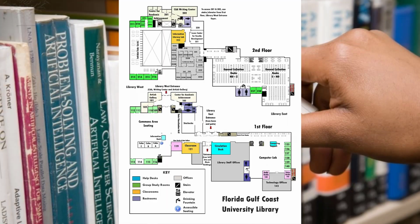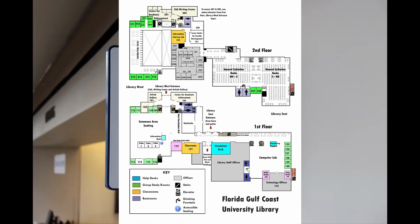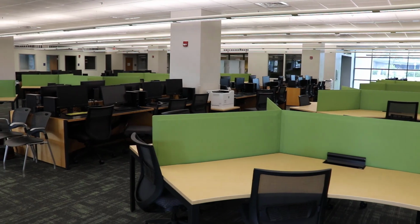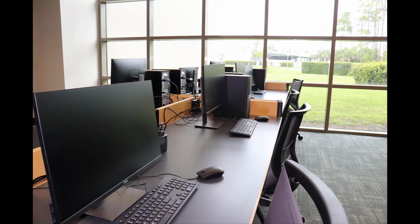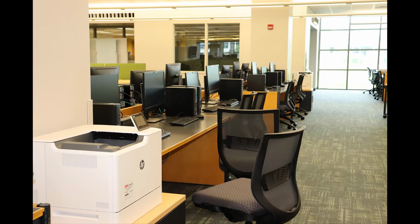Once you have your sources and are ready to start working on your papers, projects, or other assignments, you might head over to the computer lab. The main computer lab in Library East has lots of desktop computers and plenty of workspace to set up with your own laptop. You can print out documents on black ink or color printers using money on your Eagle ID card.